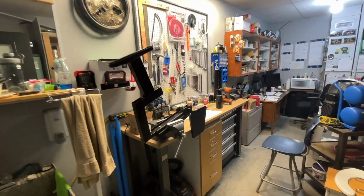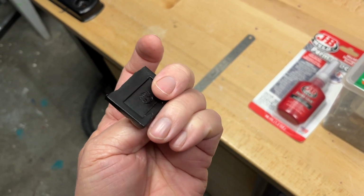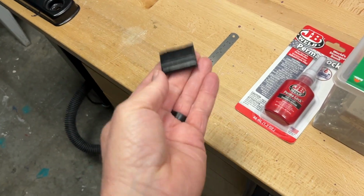Well, come with me into the laboratory and see what I've been working on. This design is just terrible. They're just not strong. The plastic breaks. And then they're useless. And so, I'm trying to come up with a solution.